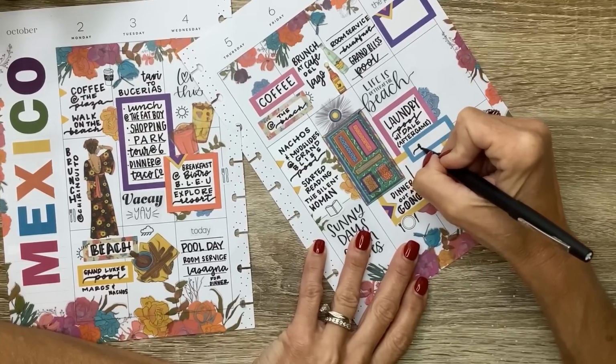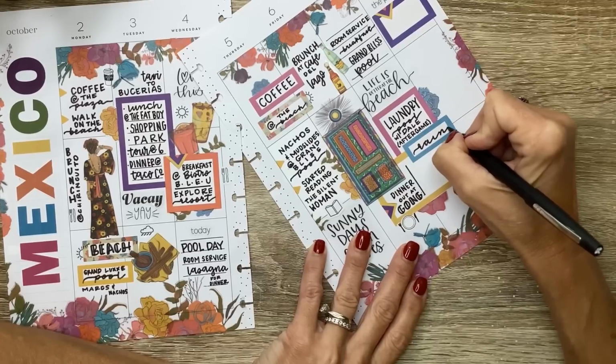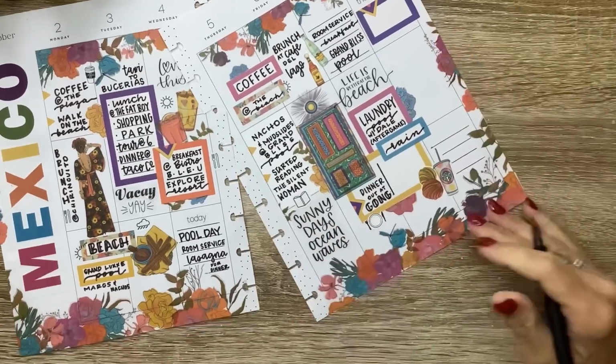And we stayed out there. It wasn't like a heavy rain. We stayed out there for a little while. We had dinner reservations on Saturday night at Tramonto, which is the Italian restaurant.